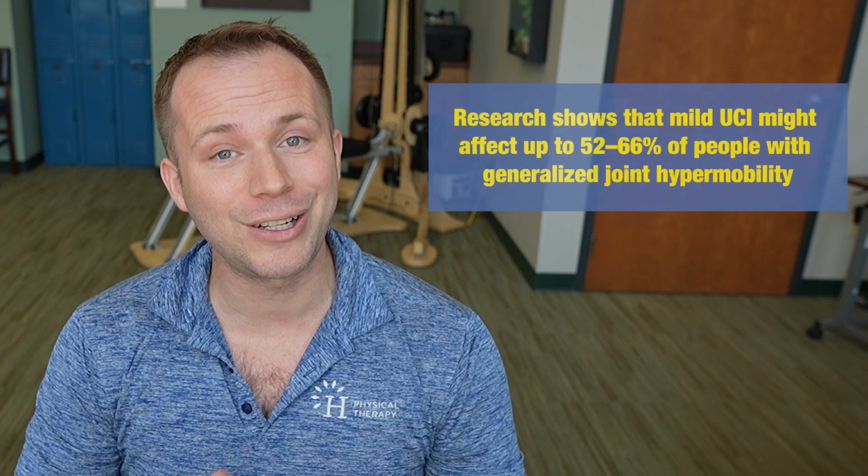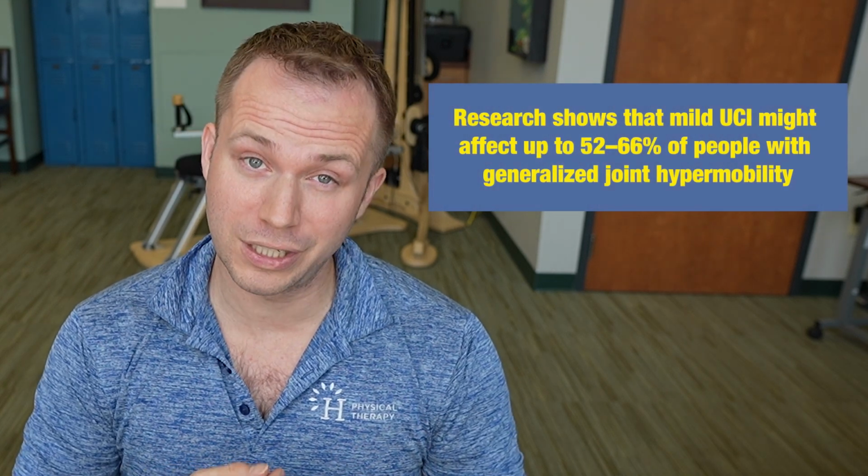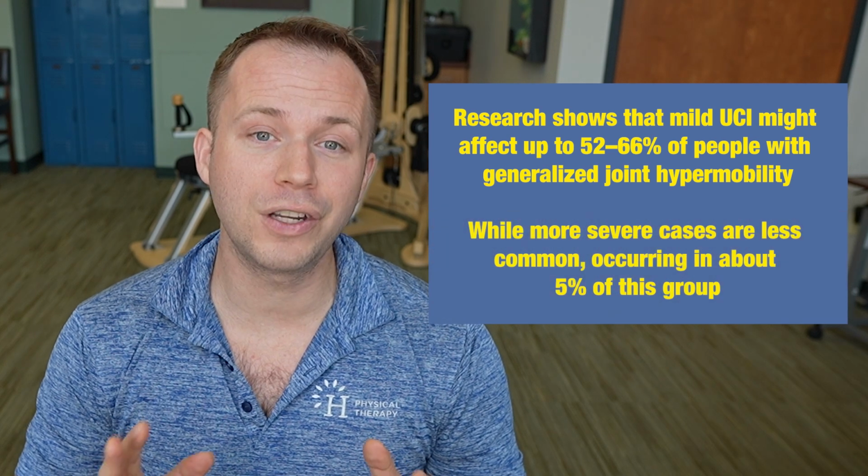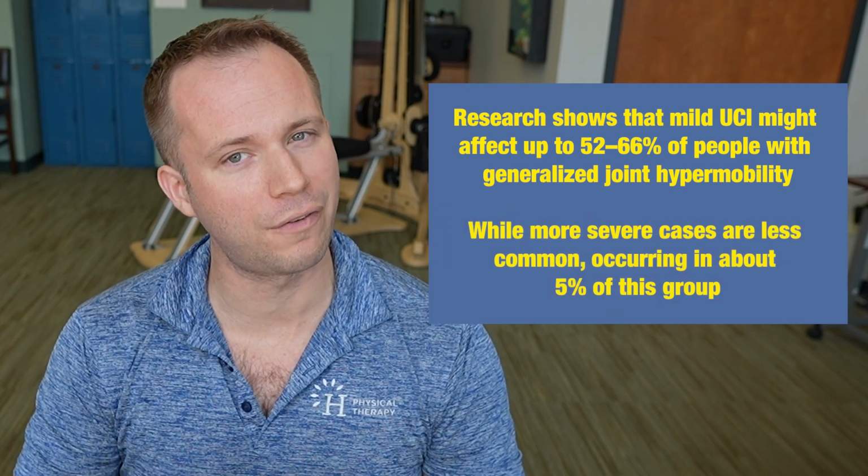Research shows that mild UCI may affect up to 52 to 66% of people living with generalized joint hypermobility, while more severe cases are less common, occurring in about 5% of this group. Yet even mild UCI can change your life in a negative way if it's left untreated.